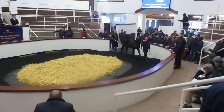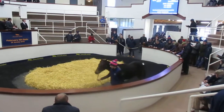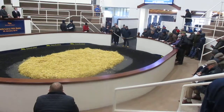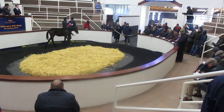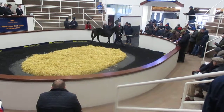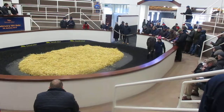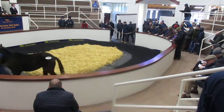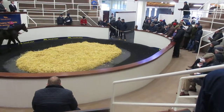The bay colt is by presenting, and the dam is Shull Away. There are 20,000 so far. We're lot 25. There are 22,000. There are 25,000. At 25,000, easy moving presenting in the ring here.